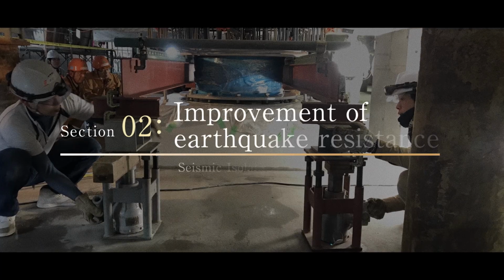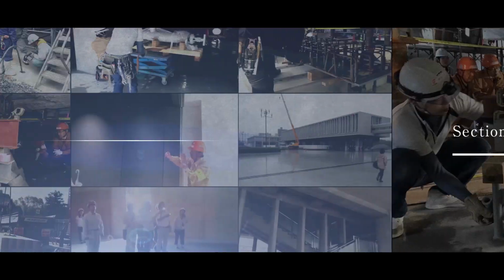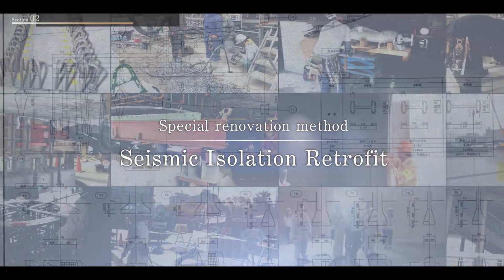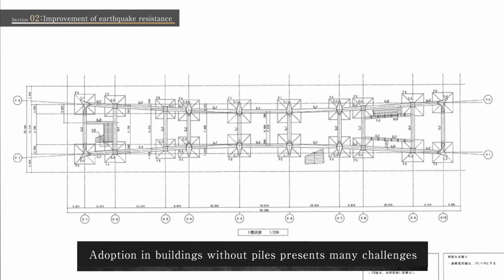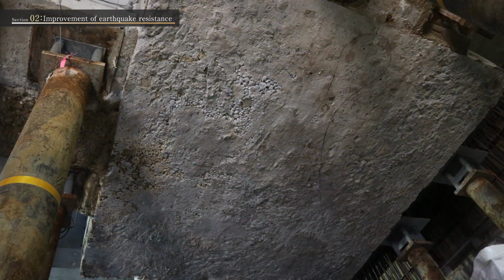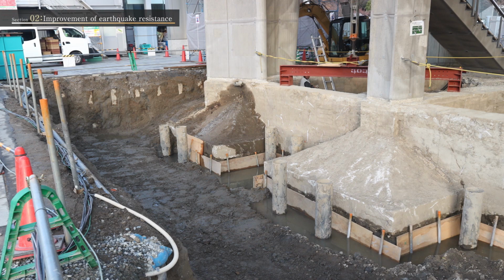To improve the earthquake resistance without impairing the design and function of the building, the seismic isolation retrofit method was adopted. However, there are many challenges in adopting the system since this facility was originally built without piles. Therefore, prior verification was repeated many times, and the first step was piling to support the building temporarily.